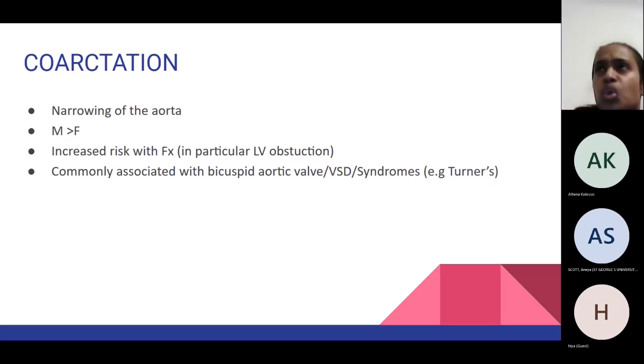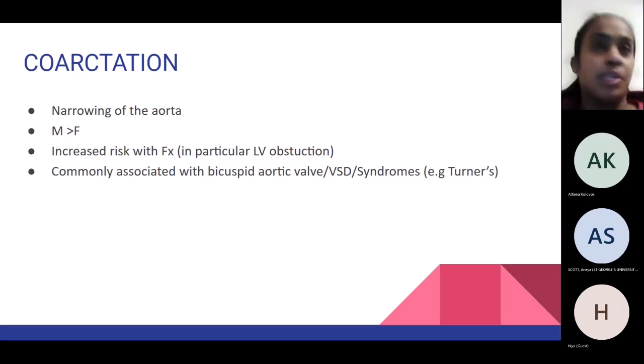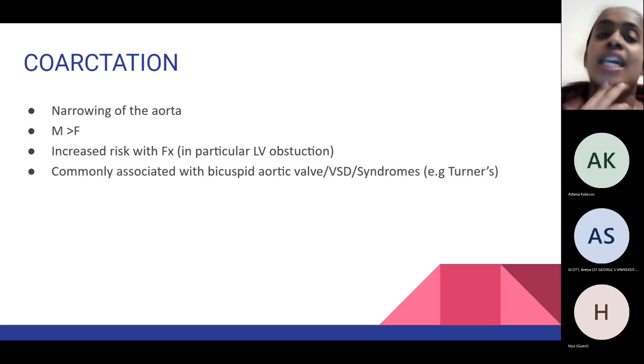Coarctation seems to be slightly more common in males than females, and there's an increased risk if there's a family history. It seems to be commonly associated with Turner syndrome, which is probably the most common syndrome that we are aware of and that might come up in exams, as well as VSD and bicuspid aortic valve.